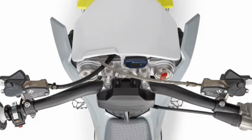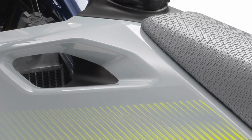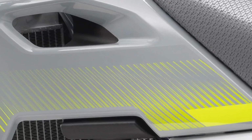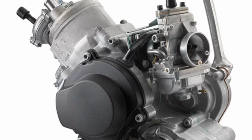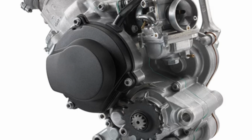Fuel tank. Sleek in design to fit onto the frame and inside the ergonomic bodywork, the slim fuel tank offers an ample fuel capacity of 3.5 liters. Engine. Assembled with the latest in two-stroke technology, the TC65 is a highly competitive machine.